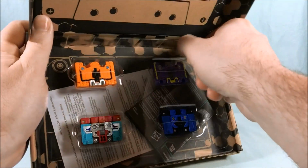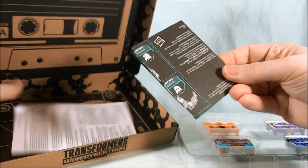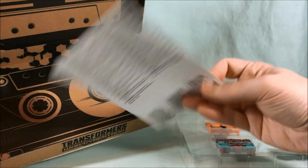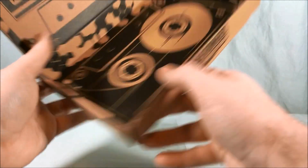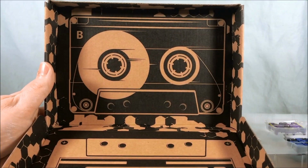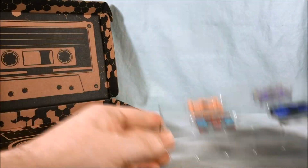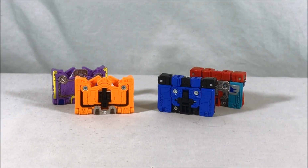So if we go ahead and lift this tray out, you have the transformation instructions. You have, I guess, some kind of warning. We're going to throw that away. And then I think it's pretty cool here. You have the other side of the cassette where you can see the tape spools. So I think that's pretty cool. I really think they went all out for this packaging. I like that quite a bit. But I'm going to go ahead and get these 4 out of this tray and we'll take a closer look.